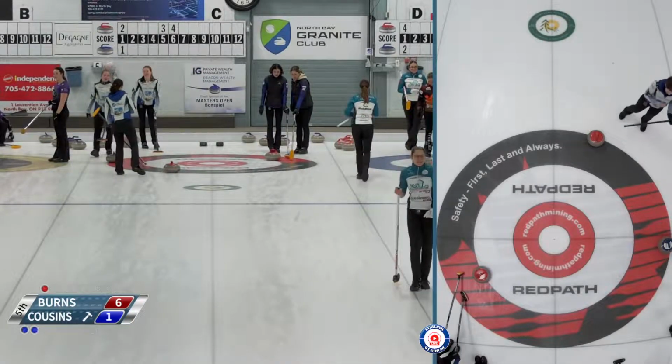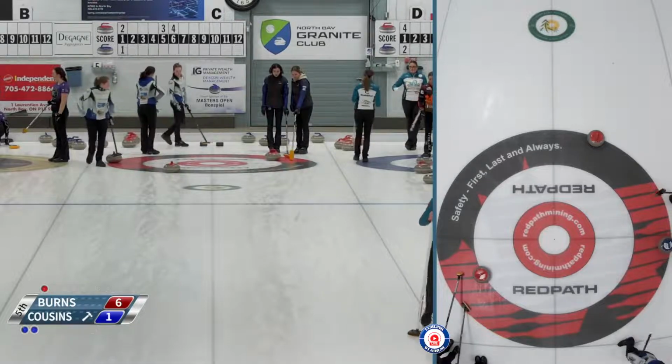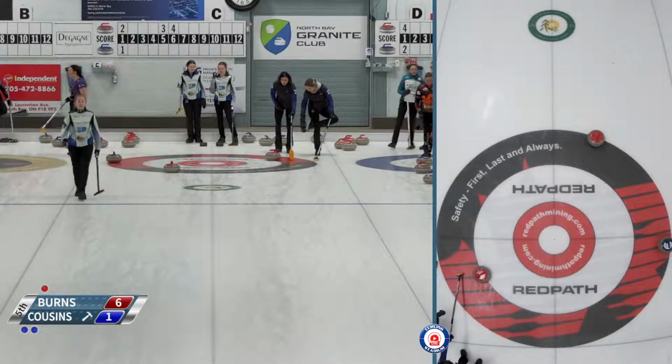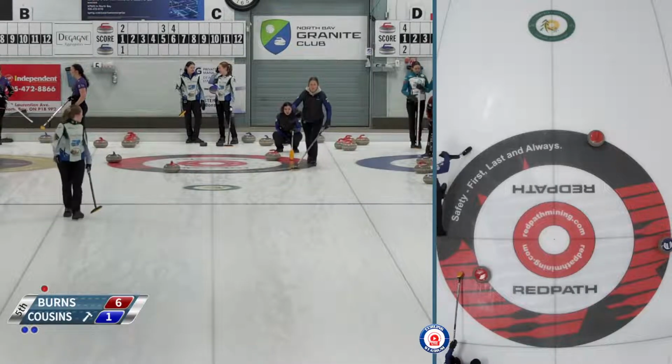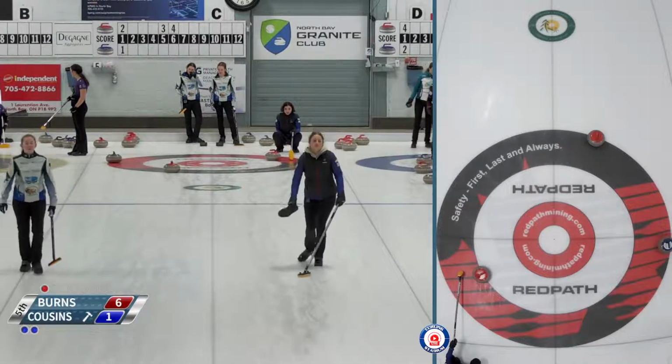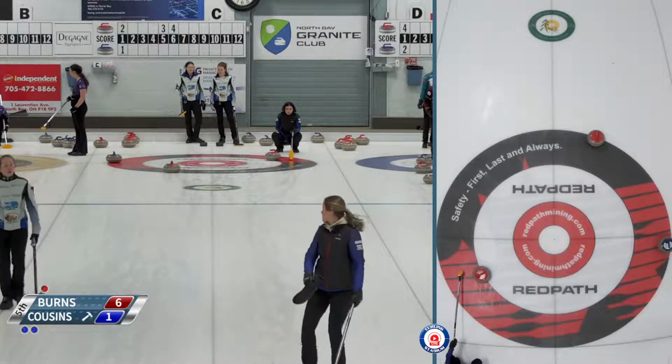Hard to tell who's second because we can't really see the edge of the blue stone. If I had to guess from this angle, I think the blue is still second shot, though, so this is a hit to sit 2. And there would be no double available if she can stay here.